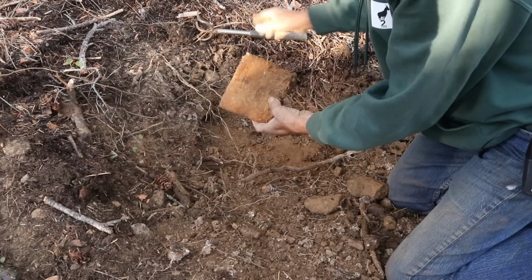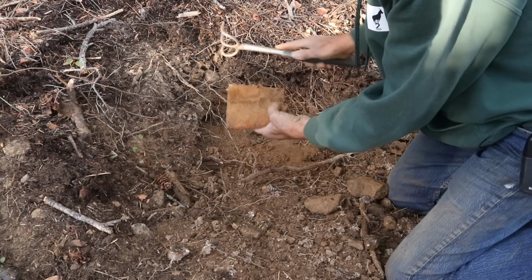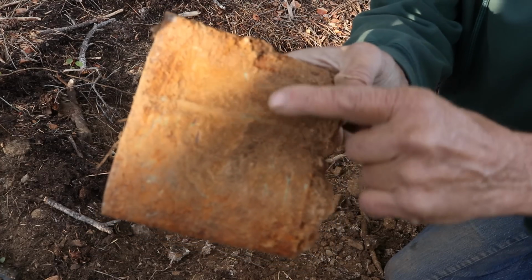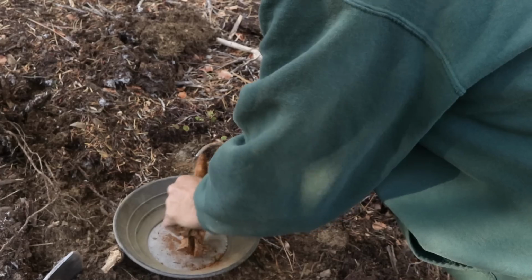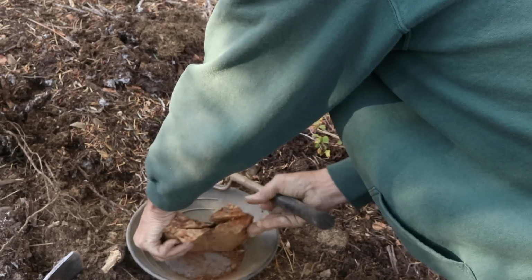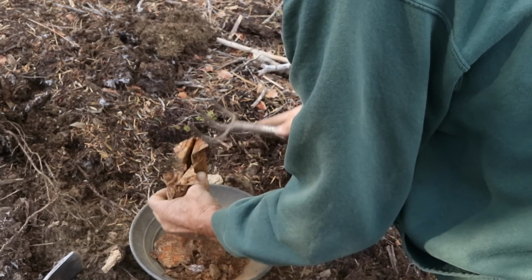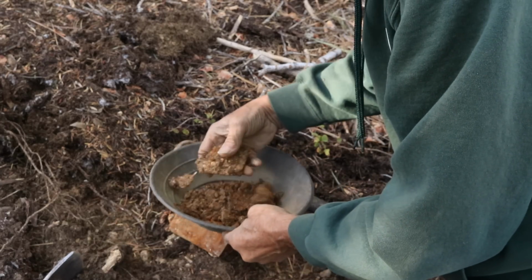Uh-oh! It's a painted can. You can see right there we got green. The last time we found a painted can up here, it had gold in it. So I'm going to dump it out in the gold pan. Maybe it's full of gold coins. Well, it's got gravel in it.